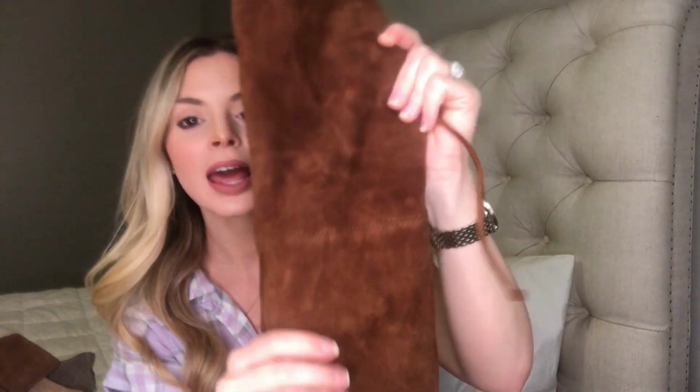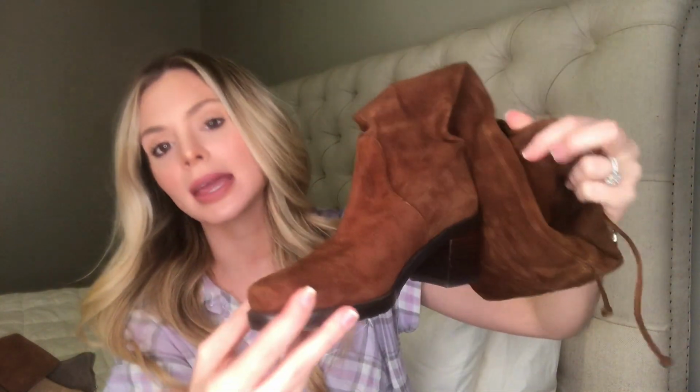These are the ones I said I heard Jennifer Aniston talk about, and I was like, I have to have them. I love this color. It is so rich looking, but these come in whatever color you could possibly want. They come in completely flat versions and heel versions. They are just known to make the best boots, and I know I will have these for years and years to come. I have tried to protect my suede as much as possible.